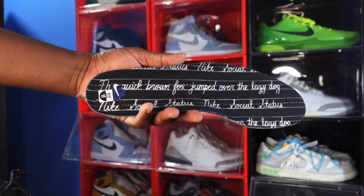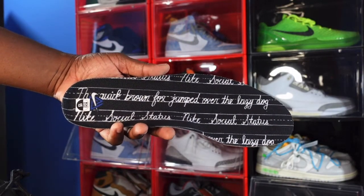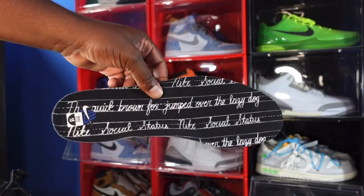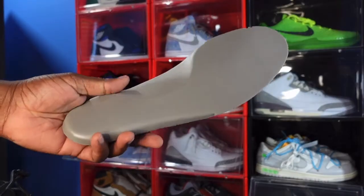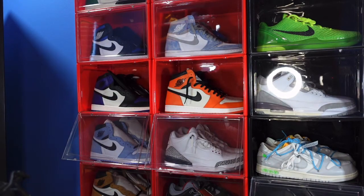Here we go, the insole. The quick brown fox jumped over the lazy dog. Almost dropped it. Nike social status. That's what you have on the insole. And here's the back of the insole. And that's pretty much it for the Nike social status. It also comes with more laces.